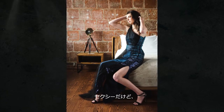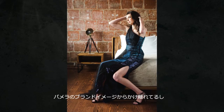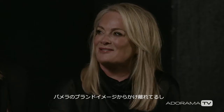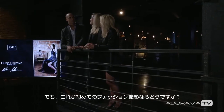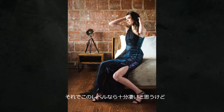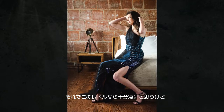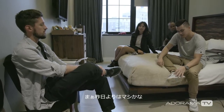Well, it's a little too sexy. I don't think that I would have a woman on a bed in a gown like that. It doesn't look like they're ready to go down the red carpet, let's put it that way. I know it was his first fashion shoot. He hasn't really worked with models, so he was really trying, and you can kind of tell that it's a bit of an amateur shot. I think it's close though, closer than yesterday.